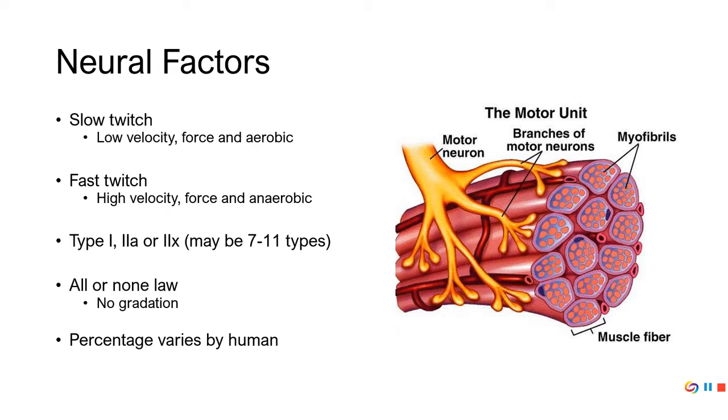Now, the percentage of muscle fiber type depends on the individual, right? So, for example, take me. I'm a runner, endurance runner. I'm not a sprinter or anything like that. So I would tend to have a high percentage of type 1 muscle fibers, whereas somebody that's a sprinter on the track team or someone that plays football, they're likely to have a high percentage of type 2 fibers. And so that helps determine what we'll be better at.